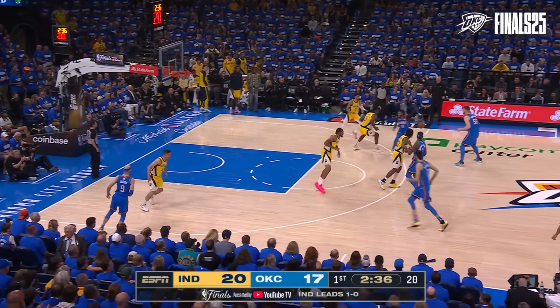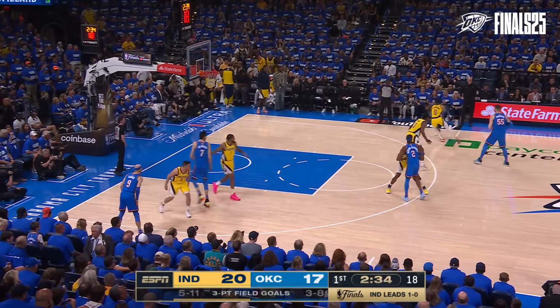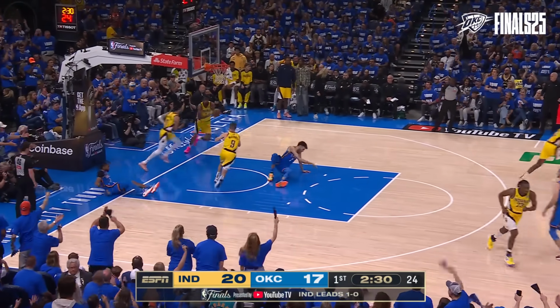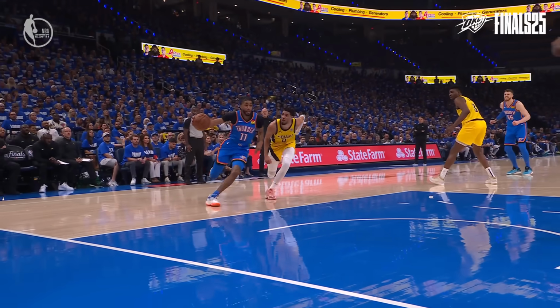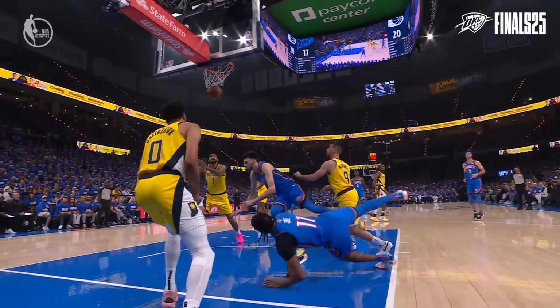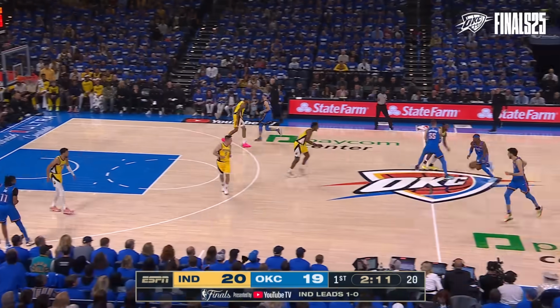Is that the earliest bang in the history of the NBA Finals? Apparently. As Joe, oh, what a move from Isaiah Joe. It's about knowing your own scouting report. He's a three-point shooter. So what does he do? Cuts back door and gets that tough layup.